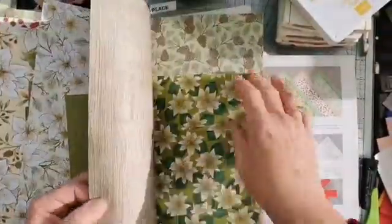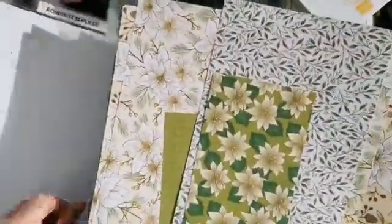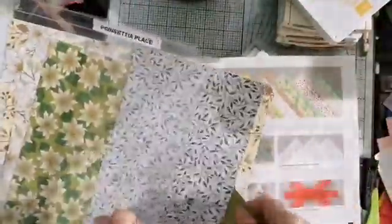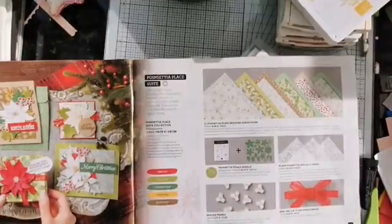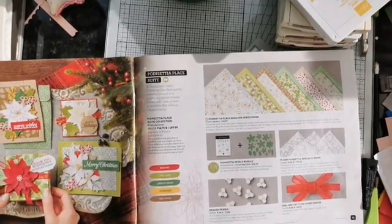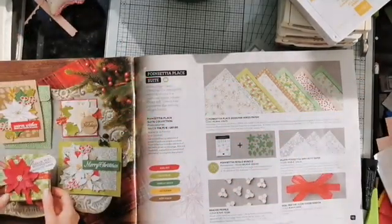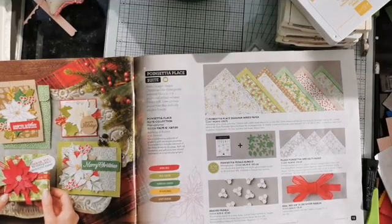Is that all of those packs? Oh, and this green with a scrolly pattern on the back. So really lovely paper, lovely colourway. So ordinary DSP, speciality DSP, the poinsettia bundle with the stamps and the dies. You've got this real red sheer ribbon. It's a lovely zing.